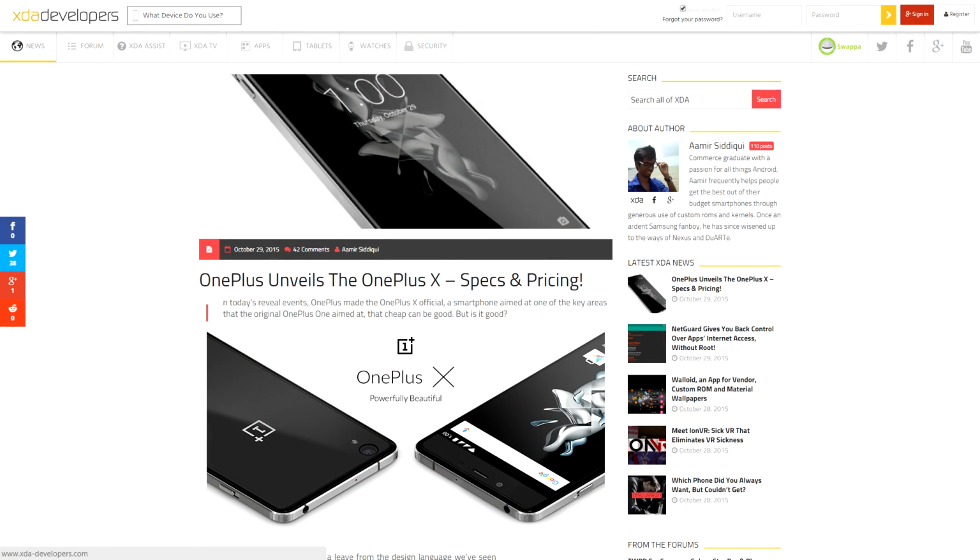First up, an event I can say that I was lucky enough to be at. OnePlus had an event today here in London where they unveiled the OnePlus X. The OnePlus X is going to be a 5-inch device with a 1080p AMOLED display, a Snapdragon 801 processor, 3 gigs of RAM, 16 gigs of built-in storage with a micro SD card slot, 13 megapixel rear-facing camera, 8 megapixel front-facing camera, although it does not do 4K rear-facing video, but it does do 1080p front-facing video, just as an update there, and a little more than a 2500 milliamp hour battery.